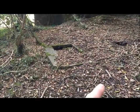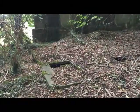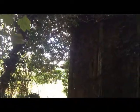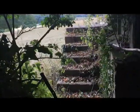Another military building. There's an underground bunker here that's been semi-filled in, and then hiding in the undergrowth there is this building, which we've never seen before. All the ivy and everything going up the walls. There's steps at this end of it up to a doorway, I would imagine.